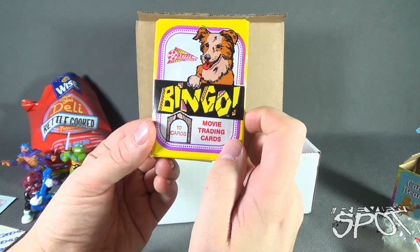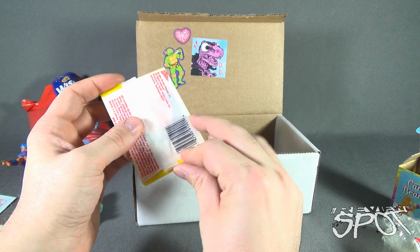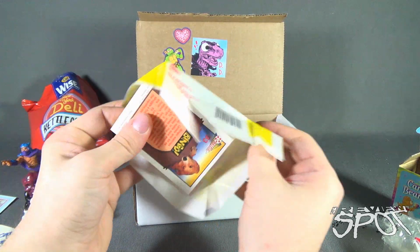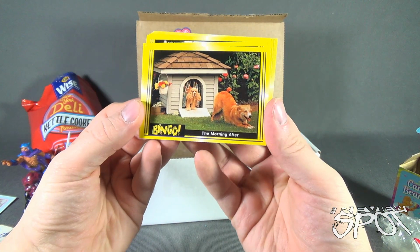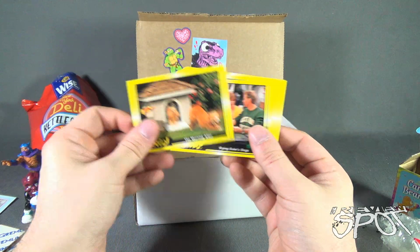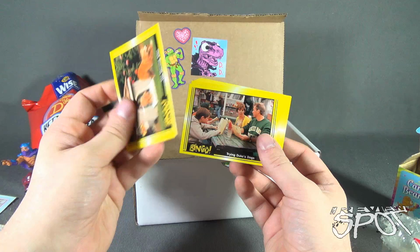Bingo was his name-o. Movie trading cards, 10 cards from Pacific. I don't know if these will actually come with gum. These are what you would consider wax packs back in the day. This is Bingo. I don't think I've ever seen Bingo. What's the year on this? 1991. That probably would explain it.